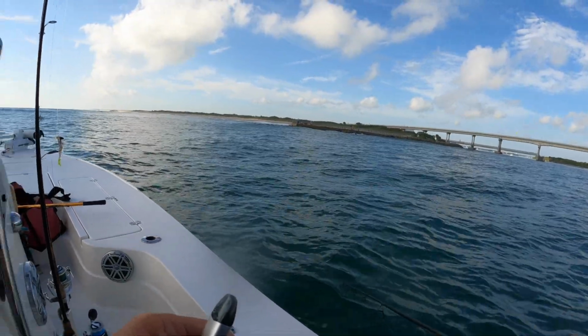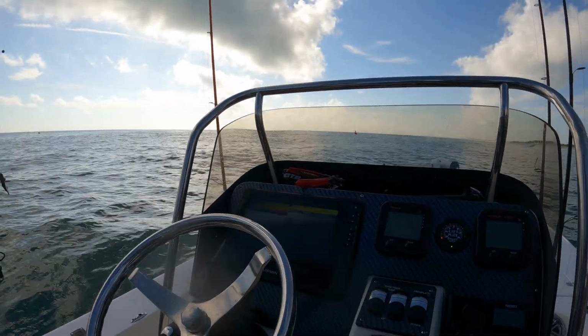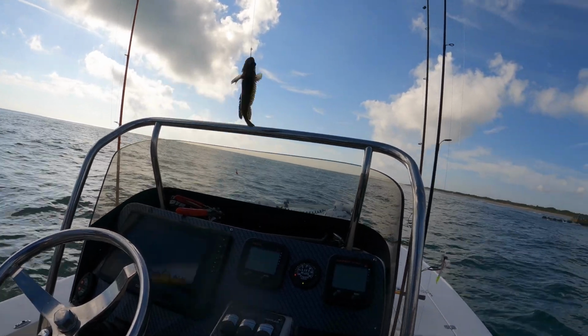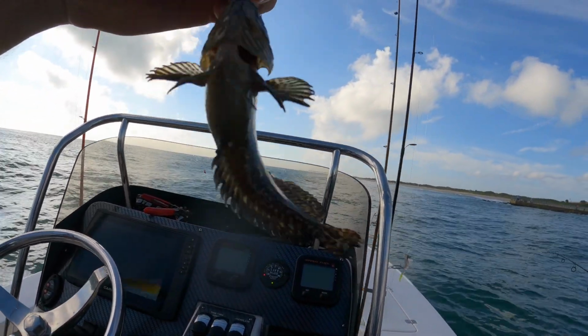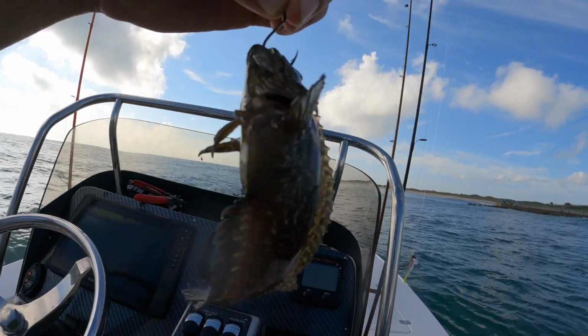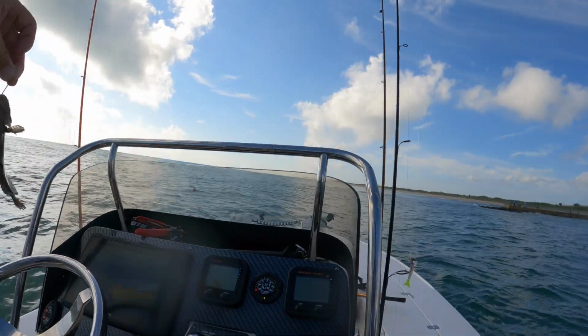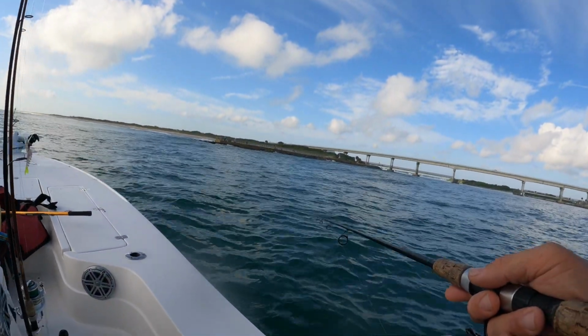Look at what I caught. Lizard fish. Oh, he's cool. It's a lizard. That's not a lizard fish. No. They're like gobies looking. Yeah, like some kind of wrassy looking. Not even a wrassy. I had a shrimp on that big, dude. My shrimp was as big as him. He's cool. Don't know what it is, but he's cool.